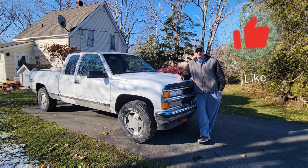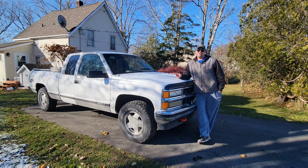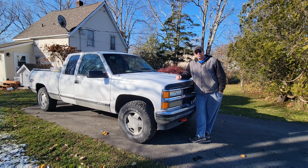What we have here is a '96 OBS Chevy K1500 4x4 Z71, off-road goodness of Chevrolet. I bought this truck back in 2014 in Fox Creek, Alberta, and I've put about 64-ish, 65,000 kilometers on since. So let's take a little walk around here and I'll show you what I've done to the truck and what the truck has to offer.